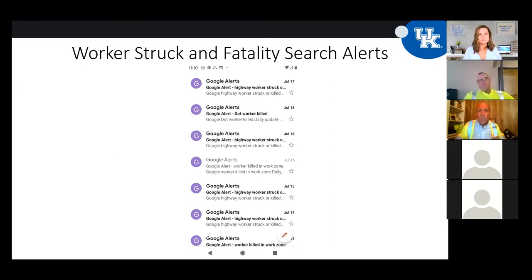Now, what I did was this. I did a Google search, or I have one of my Google emails, and it's searching every day on articles about a highway worker struck or killed. And you can see this is in July. And what is this, 4 days in July? 4 days in July, we had 6 alerts.